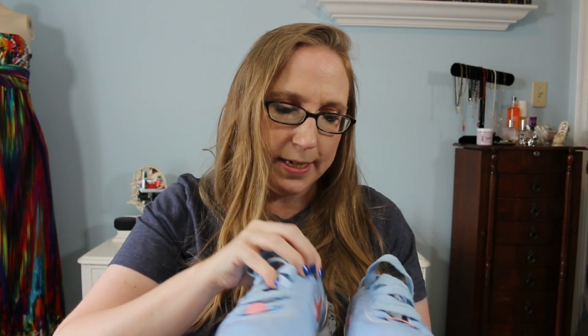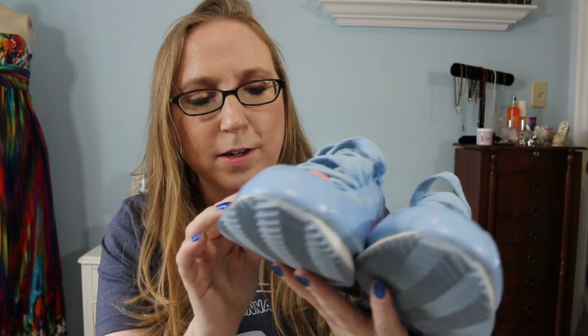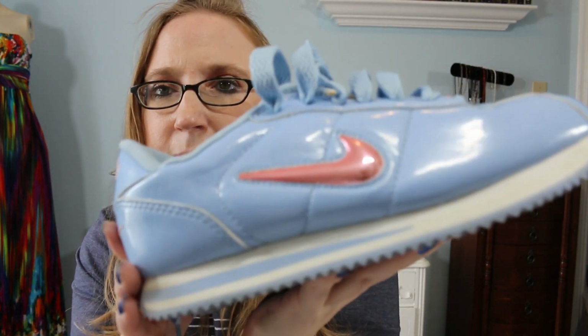Yep, they're a women's size 8, just a baby blue with this pink swoosh, kind of metallic looking. I just think they're gorgeous.